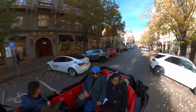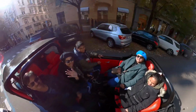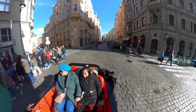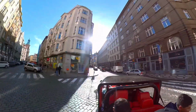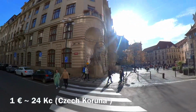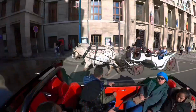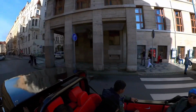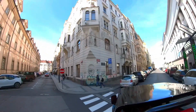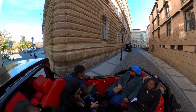The Czech Republic is part of Schengen, but it's not part of the Eurozone, so the currency is not euro. The currency is Czech krono, and 1 euro is approximately 24 Czech krono as of October 2022. We did not face any challenges with bank cards. All the shops and establishments accepted them. The euro is also accepted, but the exchange rate is not good.